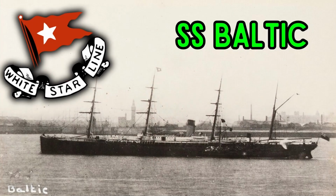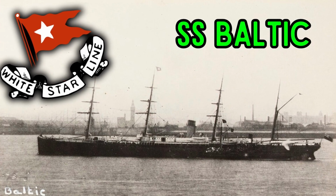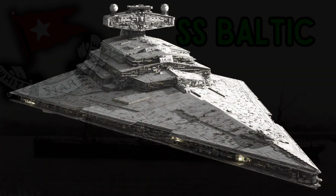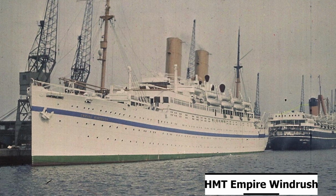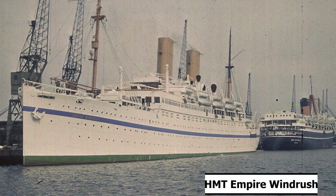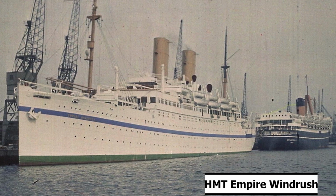It's because they echo the naming dynamic of White Star Line's ships, which all ended with the IC suffix, along with the Empire ship naming of vessels in government service during the war. An Empire ship is a merchant ship that was given a name beginning with Empire in the service of the government of the UK during and after World War II.